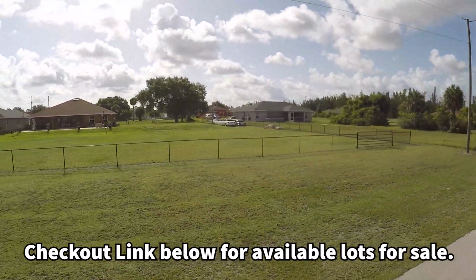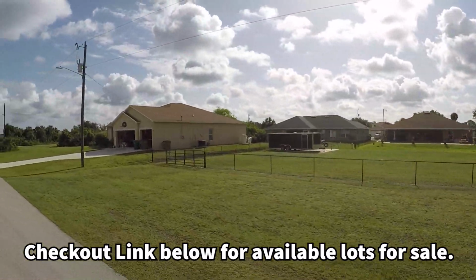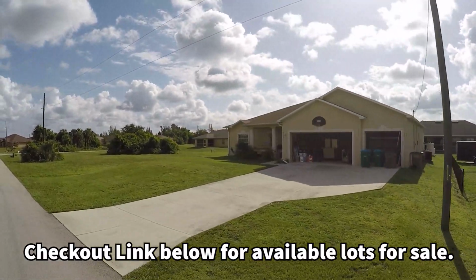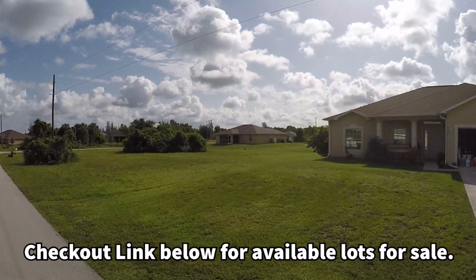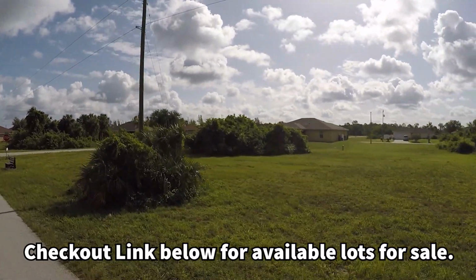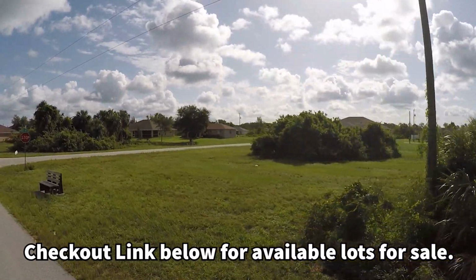So you can see this one over here. It looks like they bought 4 lots and put their house there. It's very hard to do that, but sometimes you could do that. You could actually find lots that are together. A lot of builders like to do that, so that way they can build their houses one next to each other.